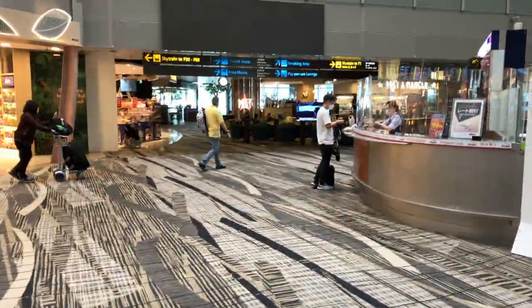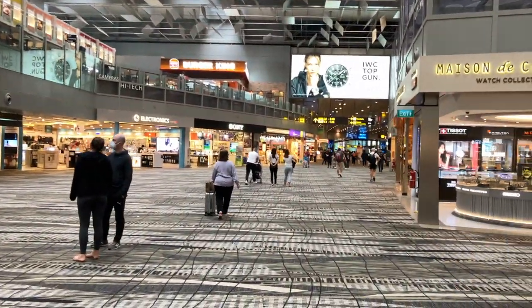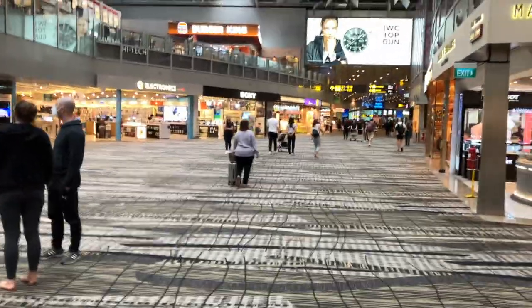Here's some nice food outlets. More food outlets, Singapore Food Street, Burger King. Yeah, cut out meat, so not going there.